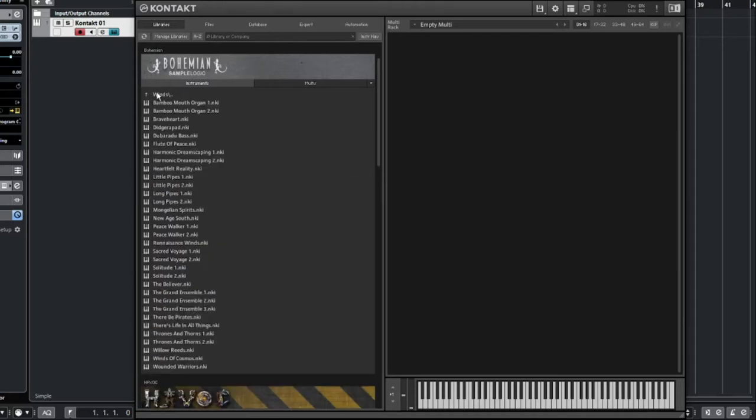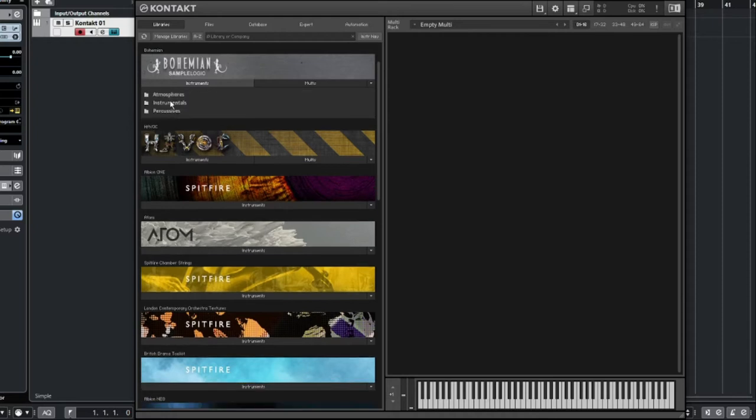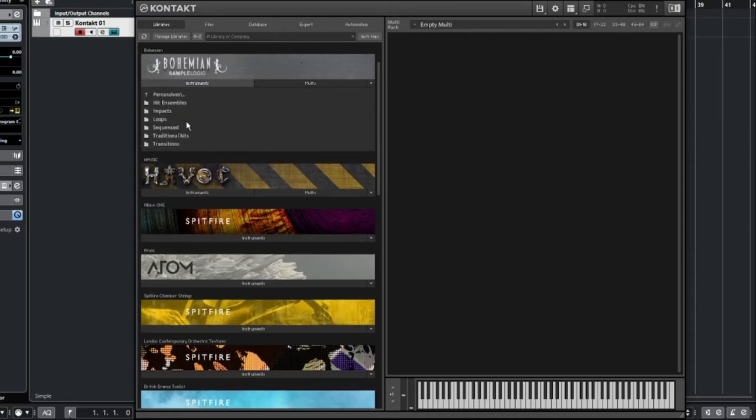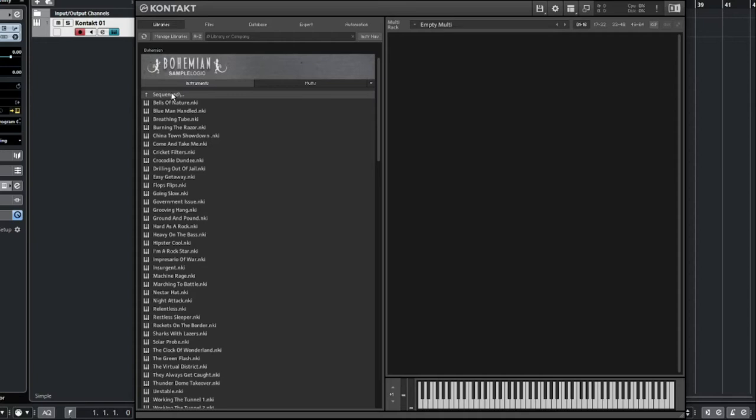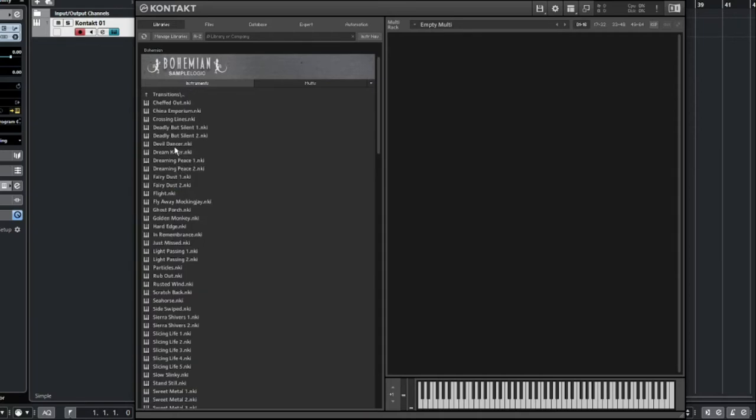And the winds feature more, they're almost like pads and things like that, so that's kind of nice as well. We'll have a listen to a few of them. Percussives have impacts and loops, some sequenced, traditional kits as well, and some transitions, which I think are really cool. We can listen to a few of those.